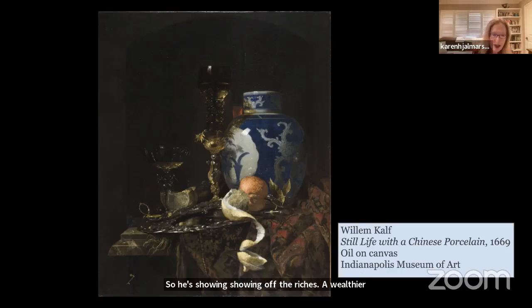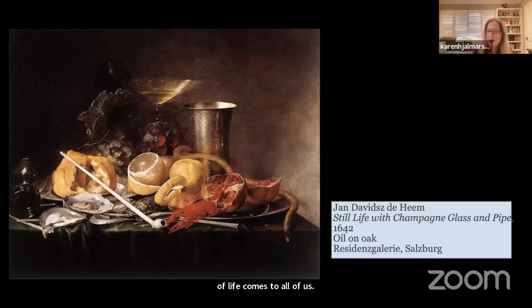We have the tapestry, as I said, the silver is kind of at an angle, and then we have a moralizing element, a memento mori, the moralizing of life, and the end of life comes to all of us. So I'm going to move on really quickly. Jan Davidsz de Heem, oh my God, he was from a Catholic family, sort of Flemish influence.